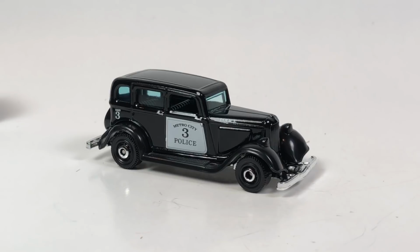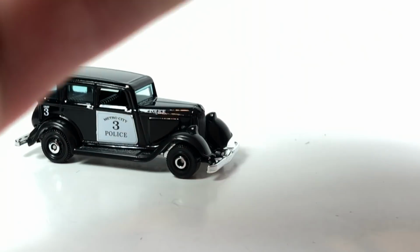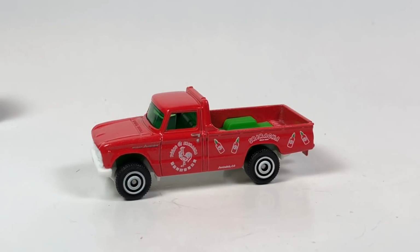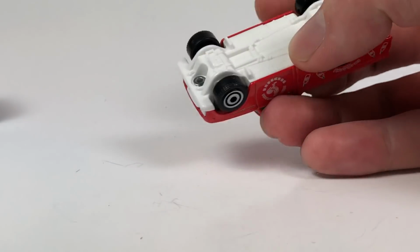That's fairly cool. And the Nissan Junior with Sriracha livery. Rooster sauce. Yeah. Okay. Not much to say about this one. It's red. Like a bottle of Sriracha.